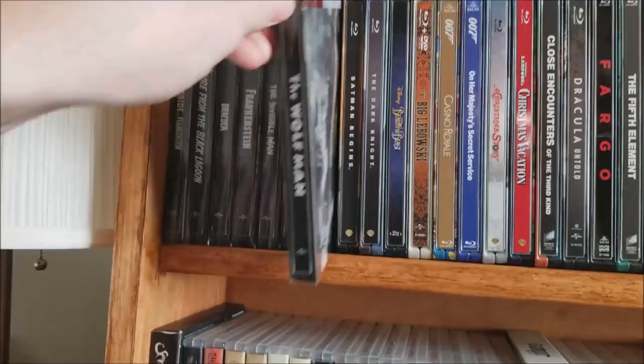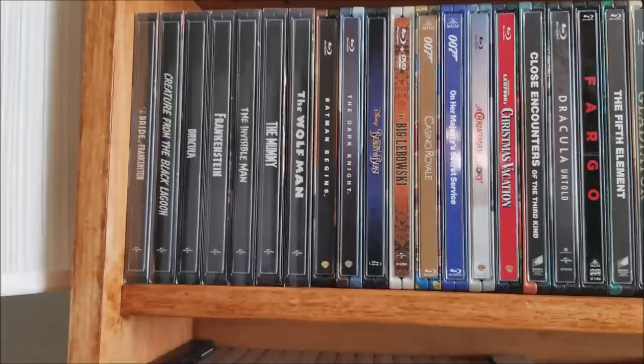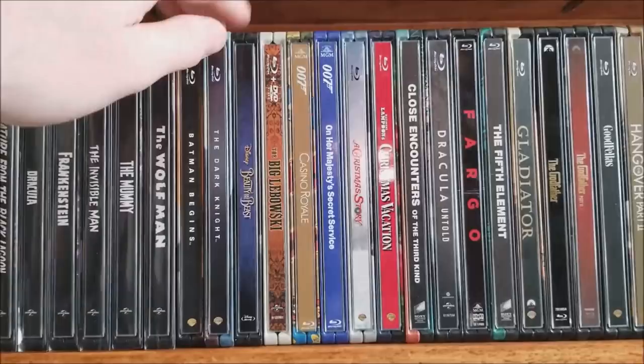The Wolfman. All right, so those are all Universal Horror classics, except for the Phantom of the Opera, which they didn't make for some reason. But all by Alex Ross. The artwork is gorgeous. So let's move on from there to Batman Begins and The Dark Knight.